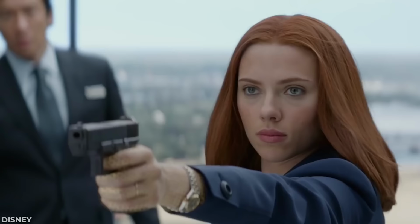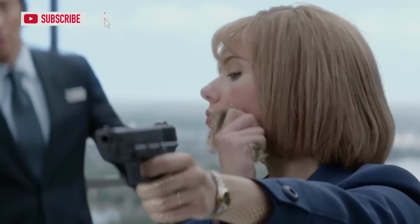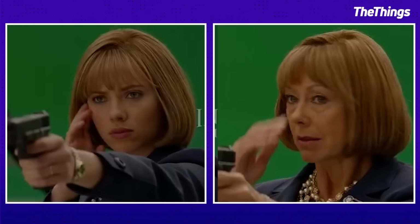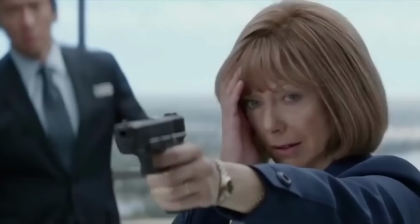Black Widow's big face reveal while acting as Councilwoman Holly had us shook, but it probably left you with a lot of how questions. Scarlett, along with Holly's actress, Jenny Agata, both filmed this scene separately on a green screen, and then the rest was left to the magical powers of VFX to sync and create that transition.